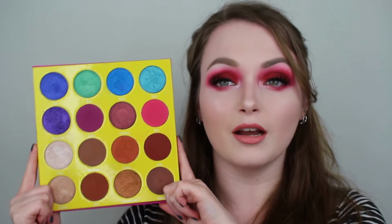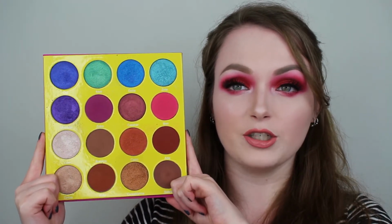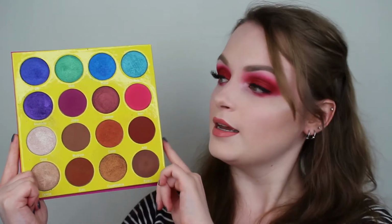Though I absolutely love the Zulu palette, my absolute favorite palette from Juvia's Place is the Masquerade palette, which is this one, of course. This is the full-size version, not the mini. I just love Juvia's Place palettes so much that I got the full size because I know I'm going to use it and I love their formula.